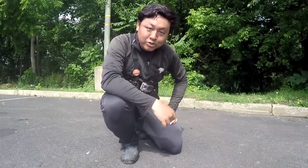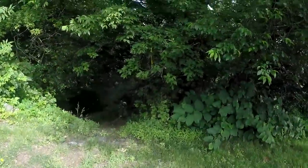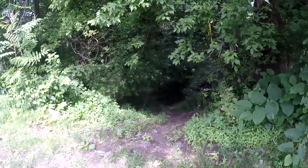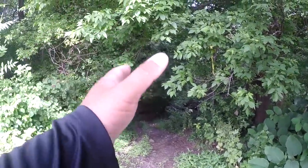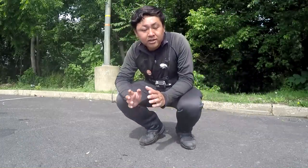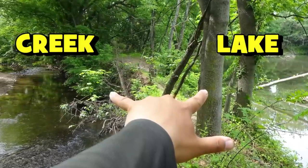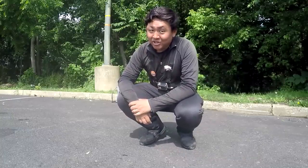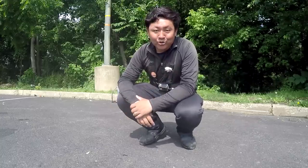But anyways, I am pretty much ready to head into this little trail right behind me that actually leads to a very interesting place. It leads to a creek and a lake. The cool thing about this particular spot is that, number one, the creek is right next to the lake, as you will see in this video. And number two, this place has some history. I'm going to talk a little more about the interesting and creepy history of this place, maybe in the outro of this video.